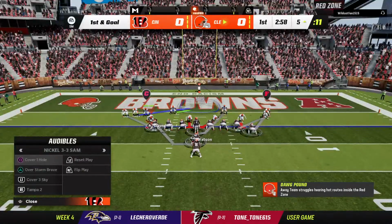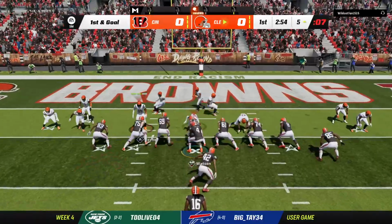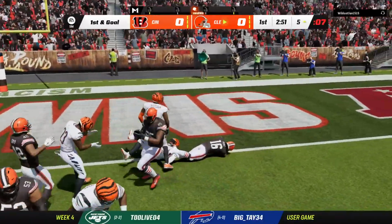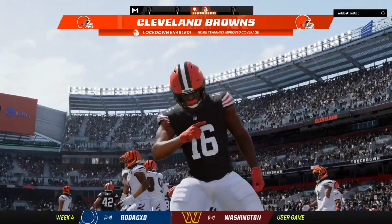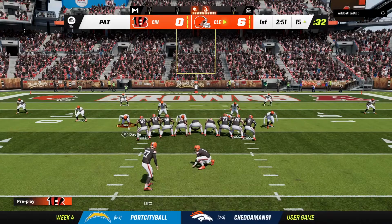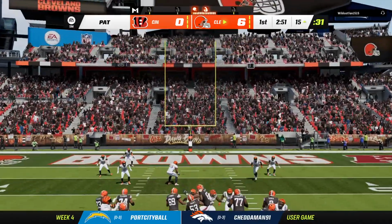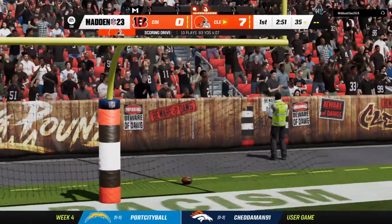A terrific opening drive has them knocking on the door. First and goal. They run again with Hunt. And he's in. Touchdown, Browns. Kareem Hunt, his first touchdown on the year. And the Browns get the upper hand as they're on the board first here this afternoon. Lutz good on the extra point, and that makes the score 7-0.